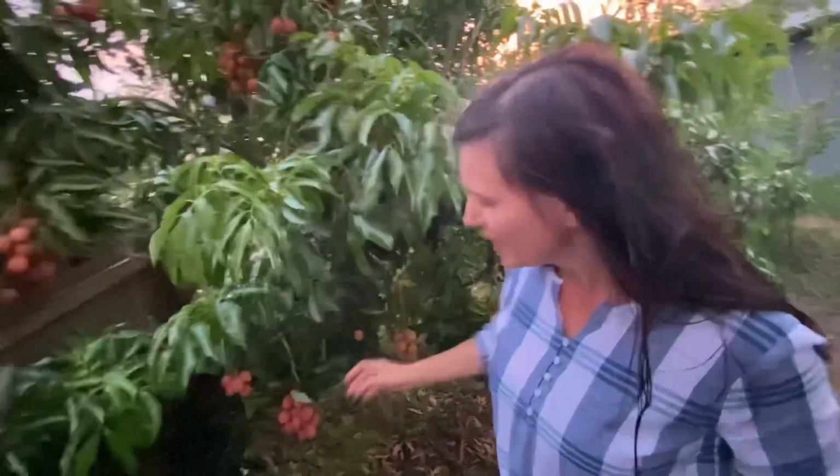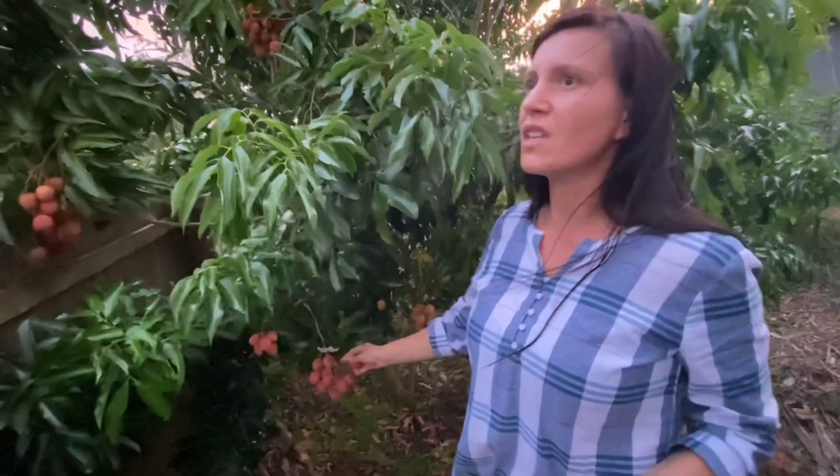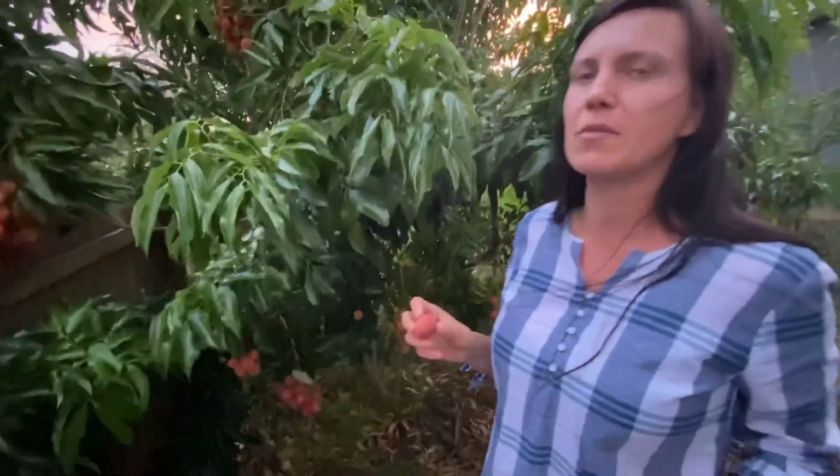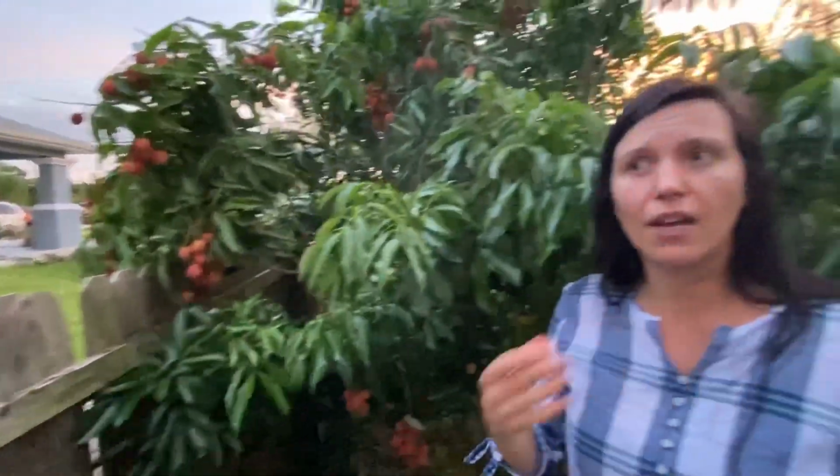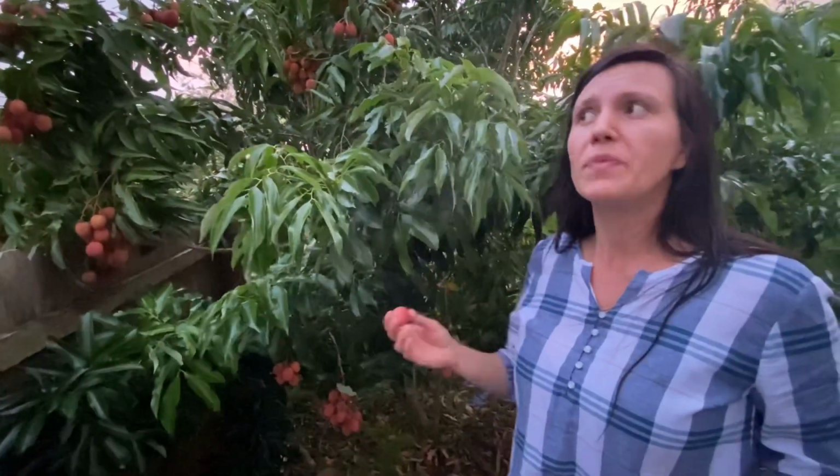Many times if you have a tree and you get fruit the first year, and maybe it's not the sweetest or not to your liking, give the tree another chance, because sometimes it will bear much nicer fruit the next year. And the conditions also play a huge role.